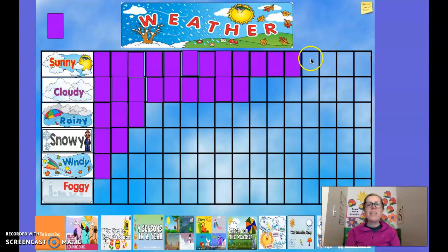And what's kind of neat, I'm noticing that we kind of move backwards as we move down our graph. We have sunny has the most, cloudy is second, rainy is third, snowy is fourth, and windy is fifth. Wow, what a sunny month we've had. I wonder what the month of May will bring.